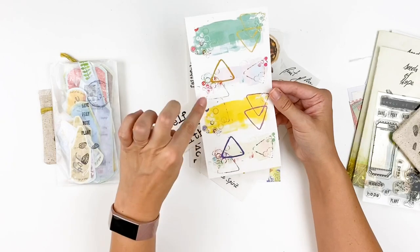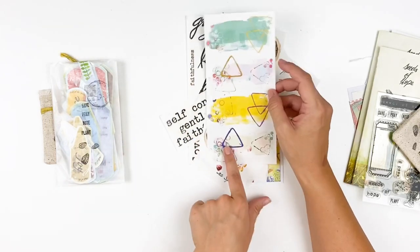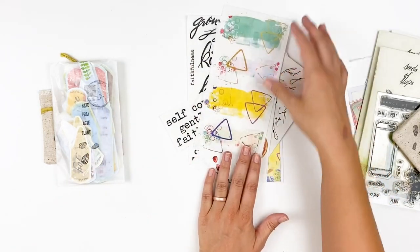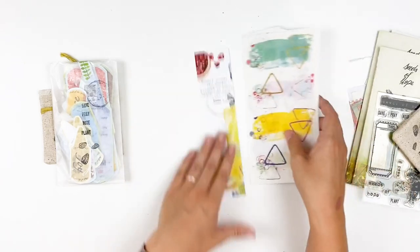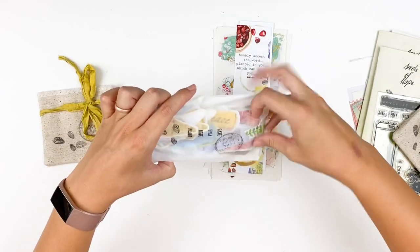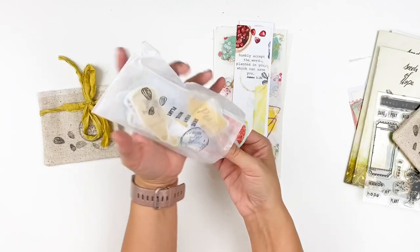So using those colors, creating your own stamps, or maybe you want to use like a toilet paper roll and kind of mush it so that it makes this triangle shape and then stamping the paint. So just really encourages you to get creative and get messy and, you know, explore some mixed media type things. Okay, and so then here are some more embellishments to go along with those stickers and things.